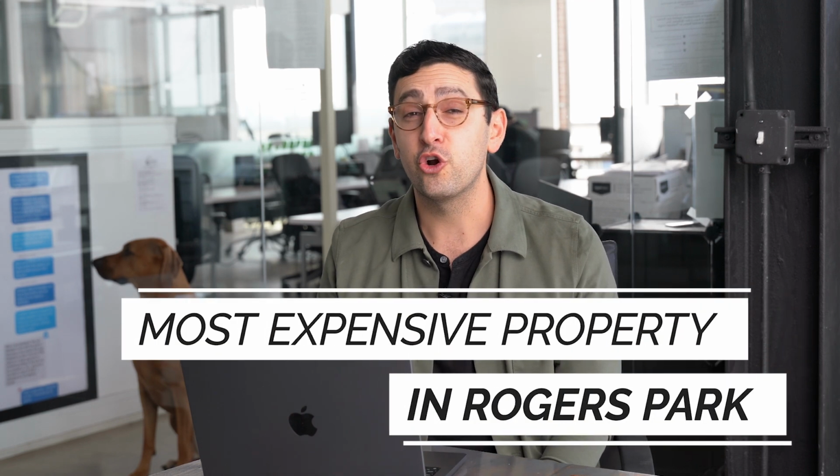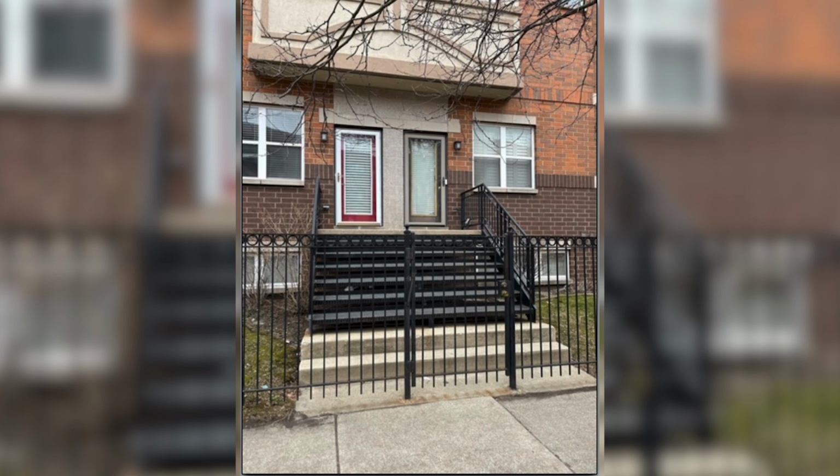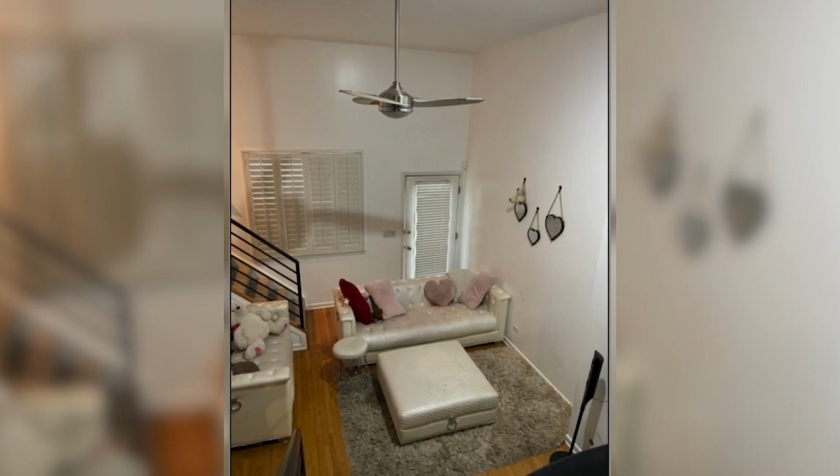The most expensive listing currently in Rogers Park is this 3-bed, 2-bath condo listed for $384,000. HOA is $190 a month and taxes are around $5,400. So this is a townhouse. Let's take a look inside.